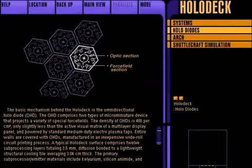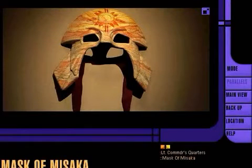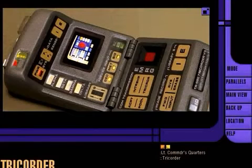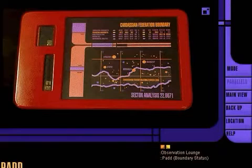Did you ever wonder how the holodeck works? Well, the basic unit is the omnidirectional hollow diode, or OHD. But basically, they made it up. And the more you fiddle with this package, the more cool stuff you'll find. You can use the index to find individual entries, but until you actually look around the bridge a little bit, you won't know that there's a photon torpedo simulation. And there's close-up pictures of tricorders, like this one. And if that's not close enough, you can bring it a little closer so you can actually read the button text. And look, here's a 24th century laptop.